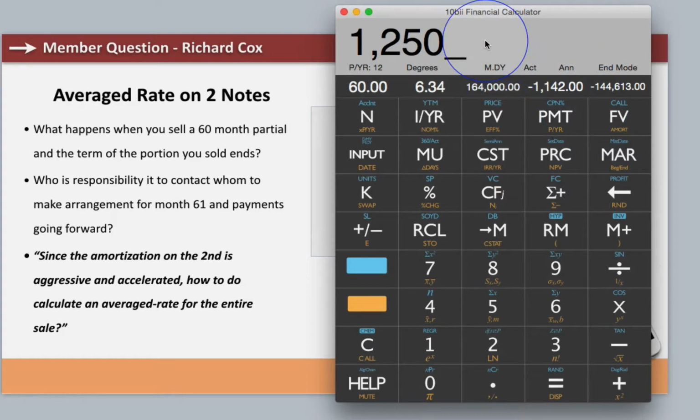Well, the thing is, we have 60 payments of this, then a balloon of this. So I already have it in the system, right? Because it's a 5-year call.